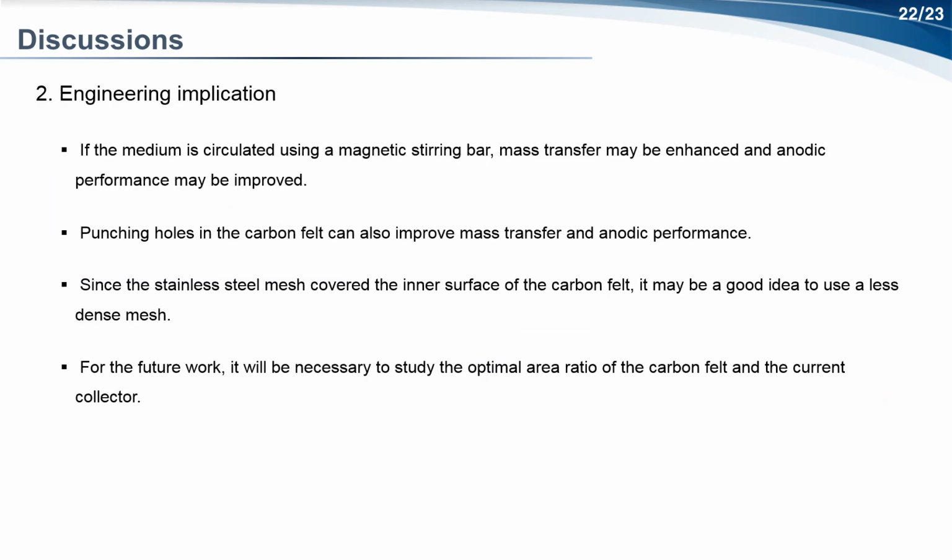Next, engineering implication. If the medium is circulated using a magnetic stirring bar, mass transfer may be enhanced and anodic performance may be improved. Punching holes in the carbon felt can also improve mass transfer and anodic performance. Since the stainless steel mesh covered the inner surface of the carbon felt, it may be a good idea to use a less dense mesh. For future work, it will be necessary to study the optimal area ratio of the carbon felt and the current collector.